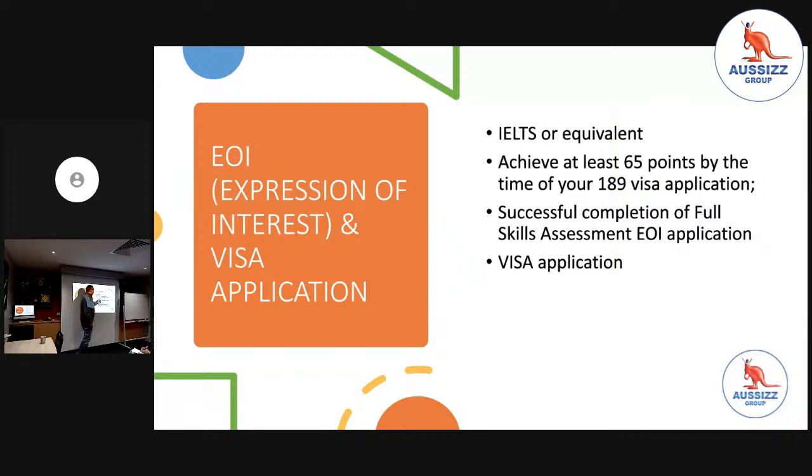Skilled employment outside Australia, you can get 5 points for 3 years, 10 points for 5 years, and 15 points for 8 years. And skilled employment inside Australia, you can again gather points, 5 points for 1 year, 10 points for 3 years, and 15 points for 5 years.